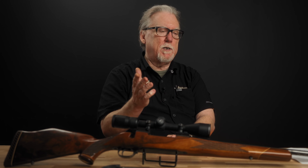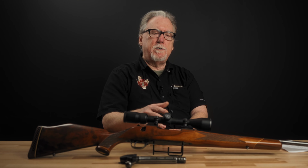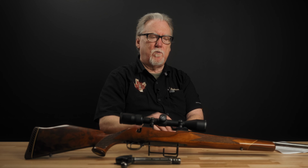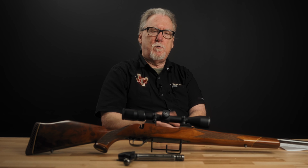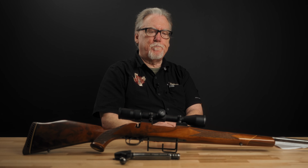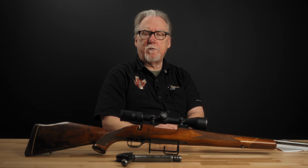Now, this Vortex Diamondback doesn't really bring any significant value to the table. Whether this scope is on this rifle or not is not going to affect the price tag of the rifle all that much. So it really didn't play into the purchase price when we decided to buy the rifle. We didn't really take the Vortex into account because, quite frankly, whether it stays on there or we take it off and just leave the rings on there, it truly doesn't matter for the purchase price.